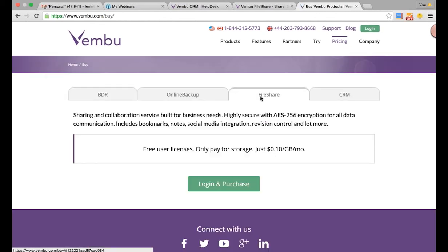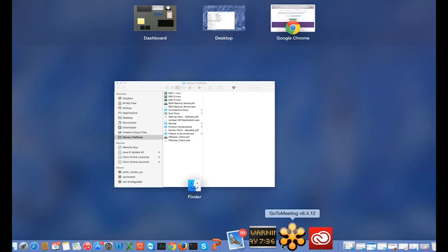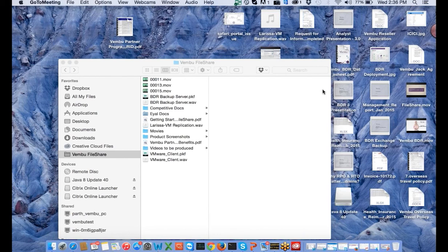So for FileShare, there are free user licenses. You only pay for the storage, which is 10 cents per GB per month. On top of that, you also have 10 GB of free space. So if you want to try the product, you get 10 GB of free space on the cloud, so you can start using it. If you're using beyond 10 GB, you'll be charged 10 cents per GB for whatever storage you use. And again, as part of being a reseller with Vembu, you also have the option to go ahead and resell FileShare as well.